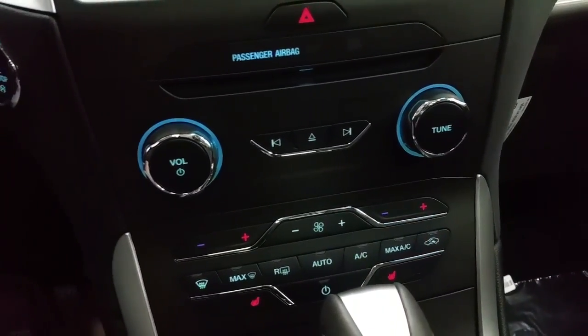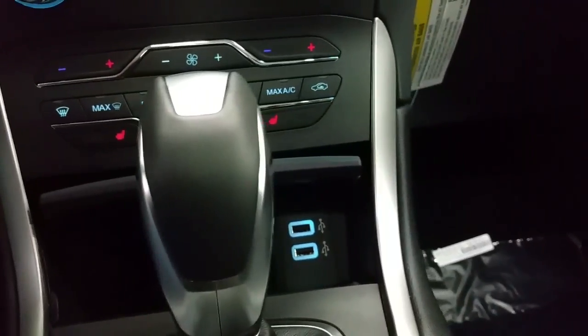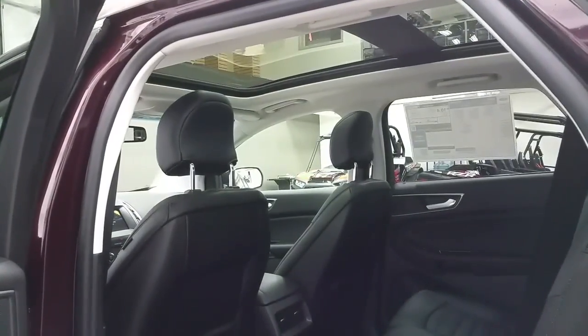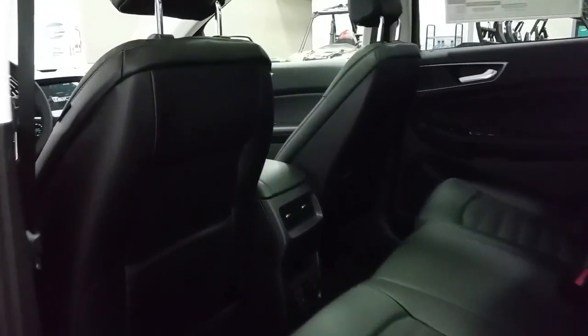Standard air conditioning, rear window defrost. And in the opening storage area, we have storage and 2 smart charge USB ports for auxiliary hookups. The glove box is lockable with a key. The twin panel moonroof extends into the second row, where we'll find an additional 60-40 split rear seat for a total of 5 passenger seating.